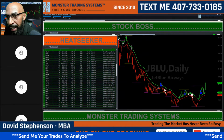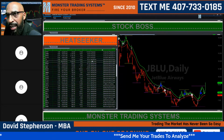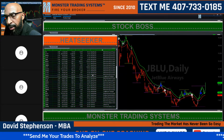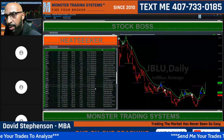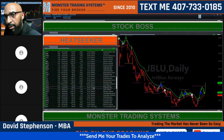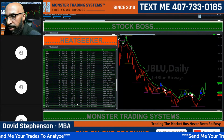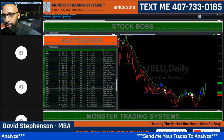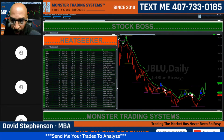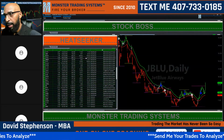Now we can always look at our sectors here, but you can easily tell. Just scroll down and you can see which sector is moving based on how many stocks. Which sectors have the most stocks, like services, healthcare, and technology. Yesterday was technology moving. They'll go back and forth, but technology, biotech, and services. That's what's dominating Heat Seeker right now.